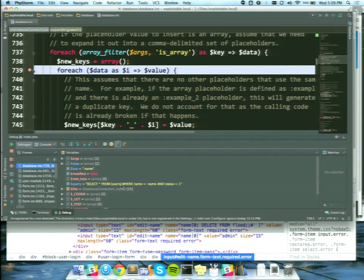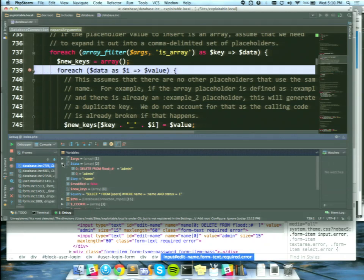So this might be a little hard to see if you're at the back of the room, but we've built a query that's simply a string that says select star from users where name equals :name. :name is supposed to be replaced by admin. Admin's supposed to be a string. But by creating two user login forms, I've turned my input into an array. And I realize this is kind of small, but one of the array keys is some SQL.